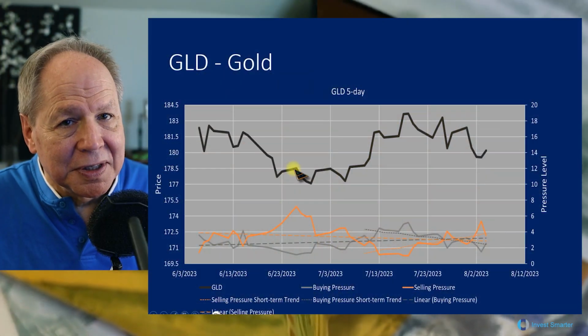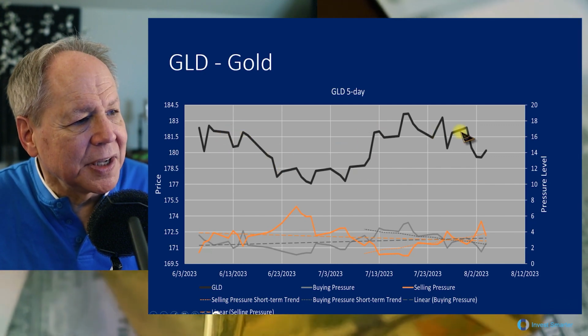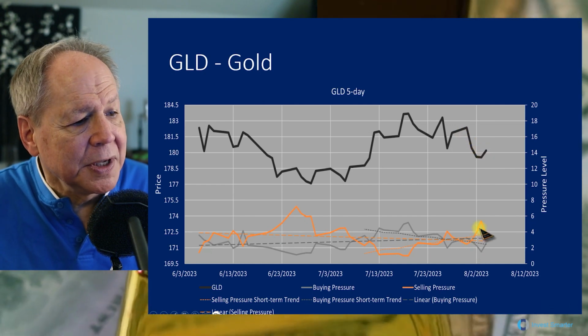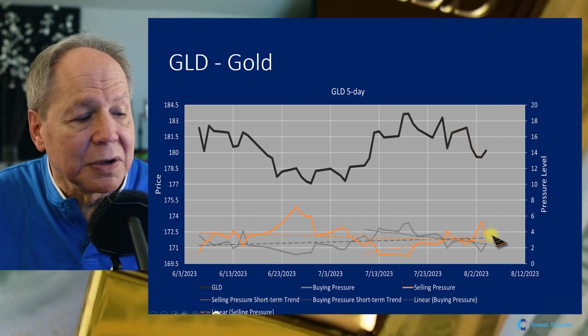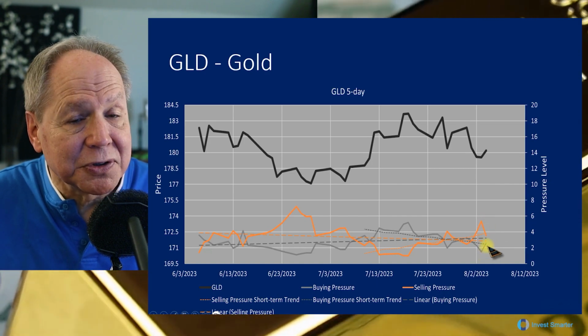So what about gold? Well, gold has been kind of going nowhere, sideways to nowhere. It's been kind of trading in a range. It's been trending downward lately, except for Friday when it went up. You can see the selling pressure well above the buying pressure, but it is trending down, and the buying pressure's trending up.